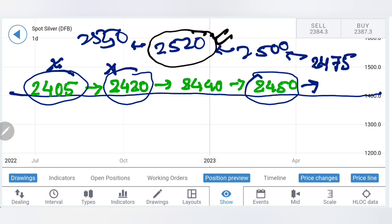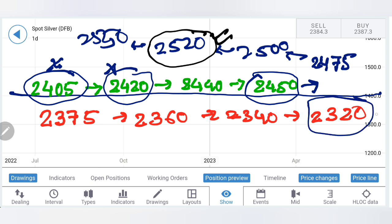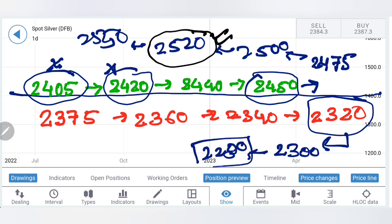Now on the sell side, I will recommend you to sell here at 2375, expect 2360, 2340, and then 2320. Till here, very good support exists for silver. If you see it breaking below 2320, though we may see 23 as an intermittent support, I will look forward to 2280 levels directly.